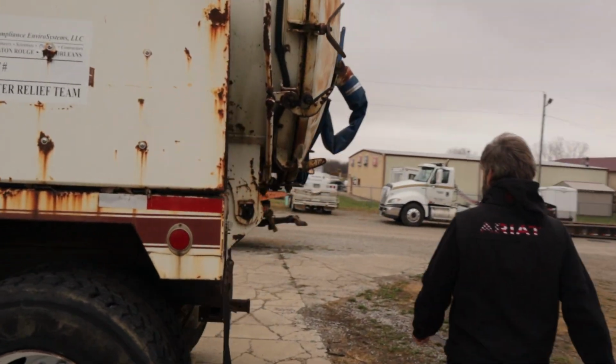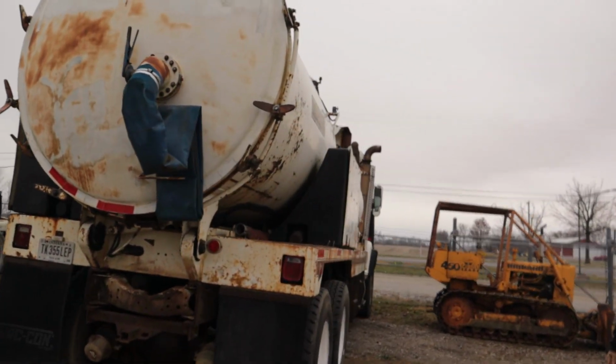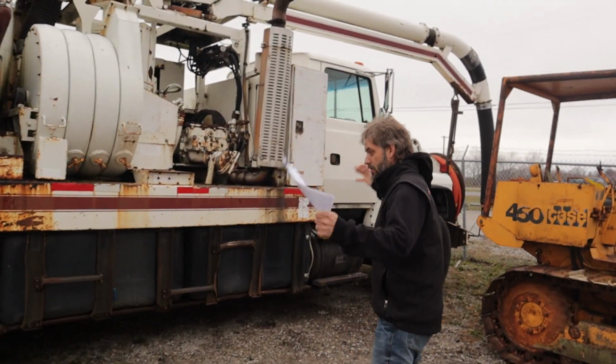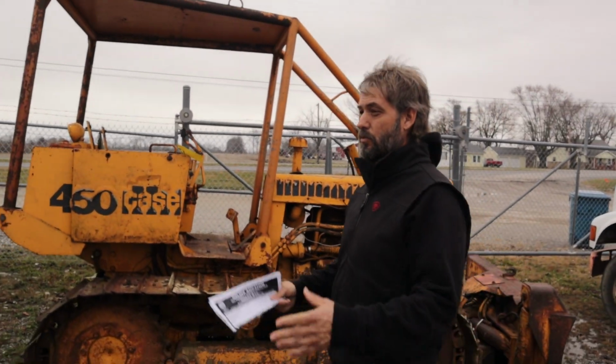We'll walk around this and show you a little bit here. If you're in the construction business or whatever, there you have it, the vac truck. So come check it out. The guys can fire it up for you if you're really interested in it.